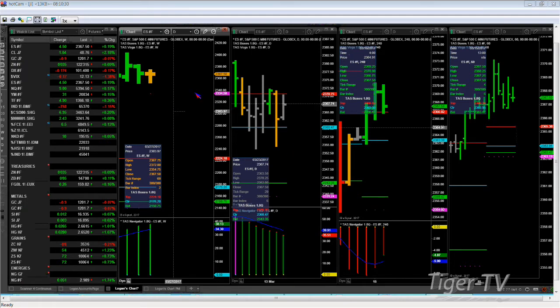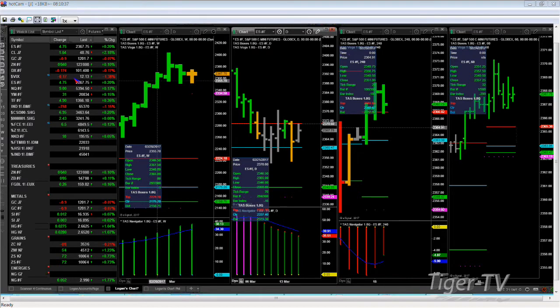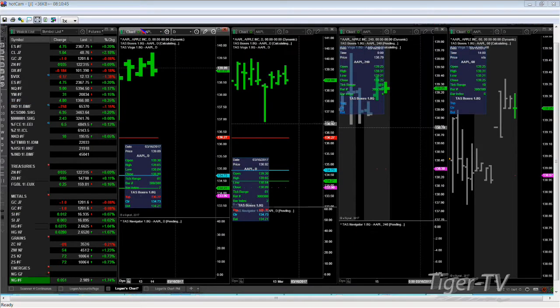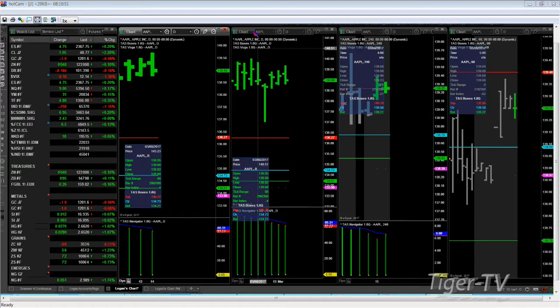But the long-term harbinger of bad news for the S&Ps and or Apple continuing to go up is kind of the stakes in the ground here. And that's kind of cool that the S&Ps are flashing that right now. There's Apple. It's not locked in again. But just a hint of that happening is pretty cool.